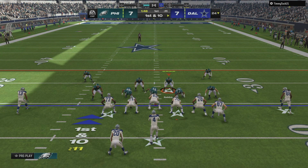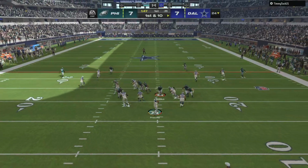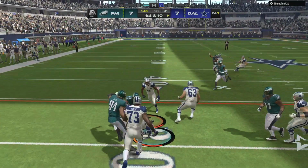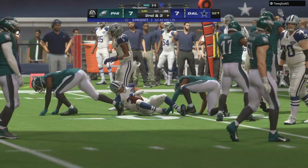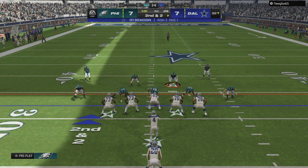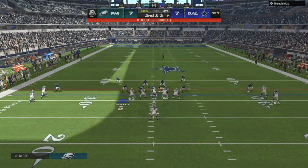Pass rush, pass rush, pass rush. Whether it's the guys up front or maybe you bring additional guys, but you've got to disrupt the timing of them throwing the ball. We'll see if they can disrupt it here. This will be stopped about 2 yards shy of the marker. 8-yard gain, 2nd and 2.